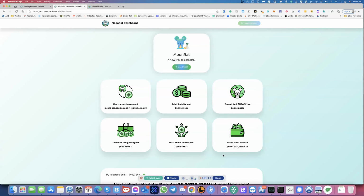So that's pretty much it, guys. It's just another simple way to earn BNB. If you have some spare BNB lying around, this would be a good way to automatically make some money on BNB and just earn in BNB.